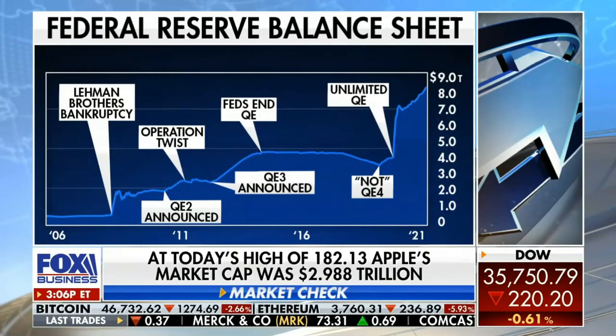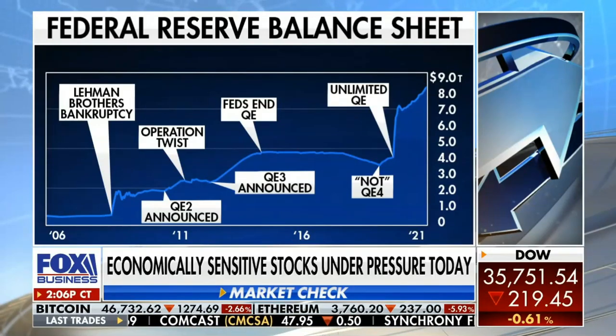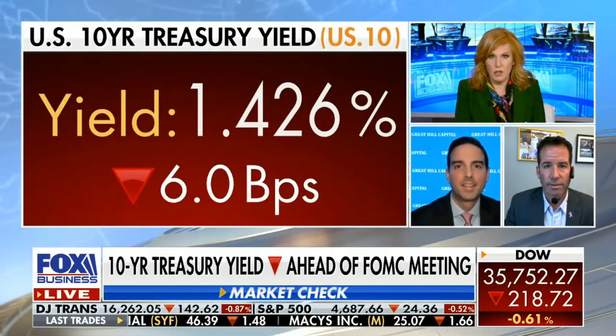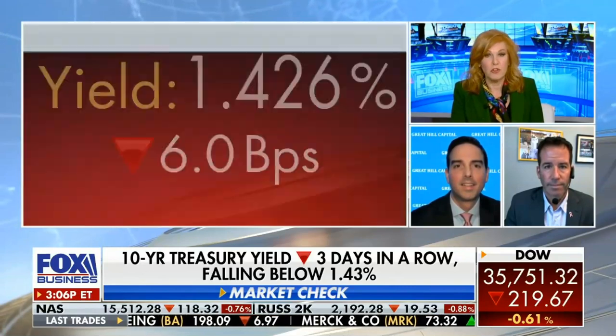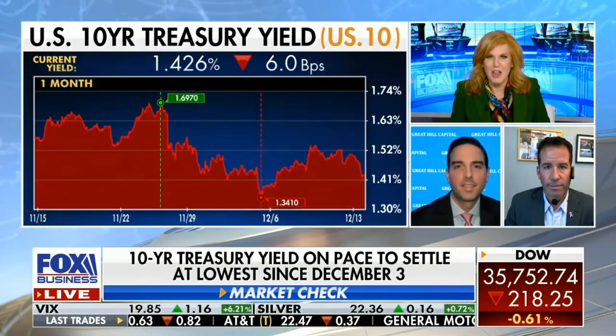Tom, I think Scott is very much right. But again, we do have the Federal Reserve bearing down on us. Two-day meeting starts tomorrow. We'll know Wednesday how they view the world. Right now, we've got the 10-year yield at 1.426%. This, I believe, is holding below 1.44% for the third day straight. Tell me what you see when it comes to exactly where we might look at an opportunity between Christmas and New Year's.